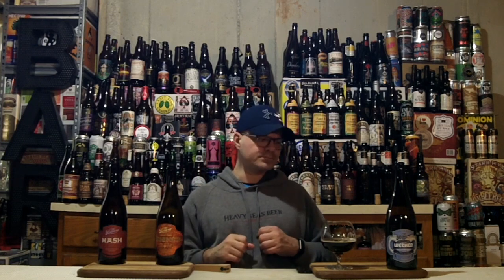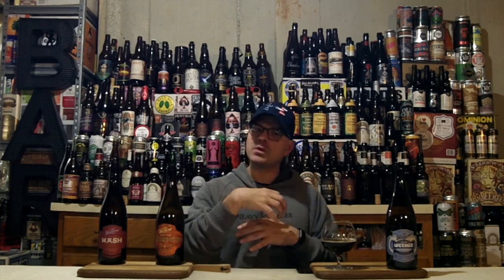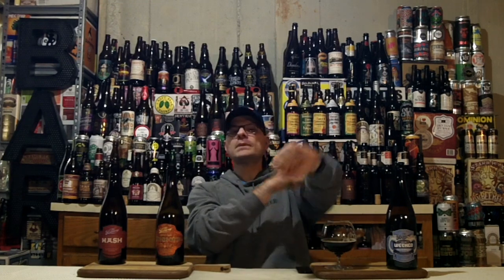Easy to crush that. And like I said, the barrel character is dialed right in. I could even get a little tiny bit of coconut in the back ends of the side of my tongue with this. Wow. But this beer is all about the malt, and it's all about the medium barrel character mixed in with that malt, propped up by the dark fruit flavors that are really apparent in it. Yum.